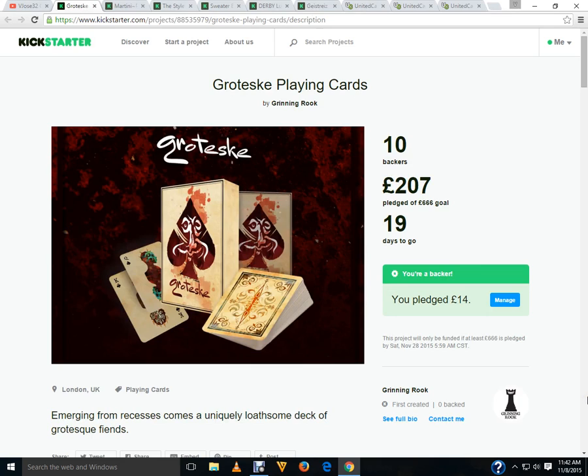Let's move on to the next one. I can't believe I have to talk about this. This is ridiculous. But this is the Grotesque playing cards from Grinning Rook, which is more like Grinning Rookie Idiot. I didn't even write this one down, did I? Oh, wait, there it is. It's currently 24% funded, 19 days to go. If it funds, which it probably will, it's only because it's got a ridiculous logo of 666 pounds, which is just bad luck altogether to have a number like that.